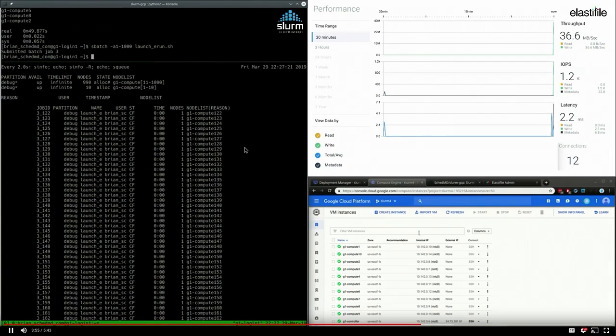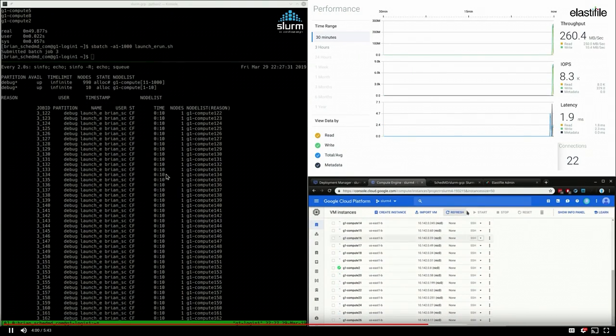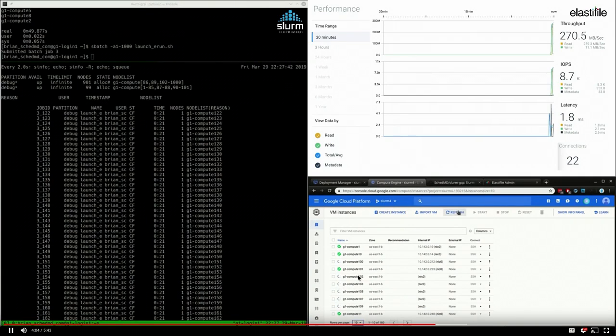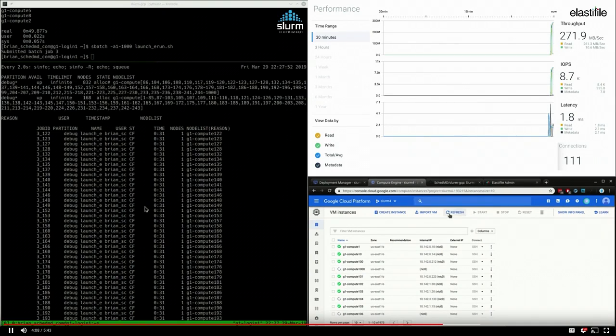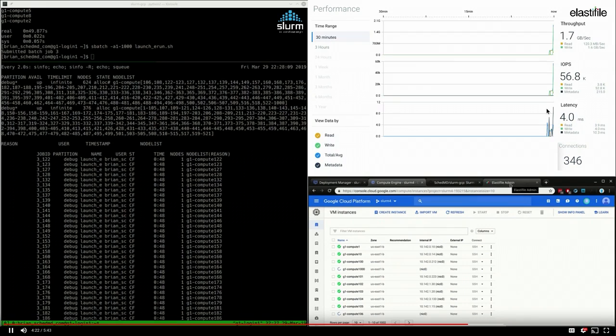So we'll see all the nodes have been fanned out. They're starting up. We see all the compute nodes being created. And on the left, we're just waiting for them to check in with Slurm. And once they check in, and while they're checking in, Slurm is starting the jobs. So you can see over here on the Elastifile graphs that they're starting to filter in, or starting to run.